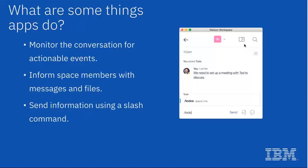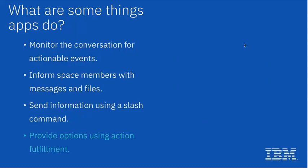So you can not only send the command, but you can provide some qualifying information to adjust the behavior of the command. The result of this is that we could have an action that could be another message posted into the space, but we might also have a variety of options that the user can select. Maybe it's pieces of information where we're not sure what they want, but we're going to allow them to choose an option. We can deliver that using our action fulfillment framework that resides inside of Workspace.